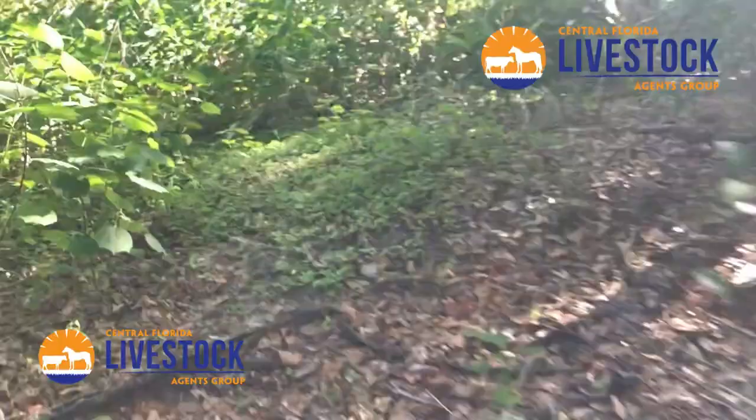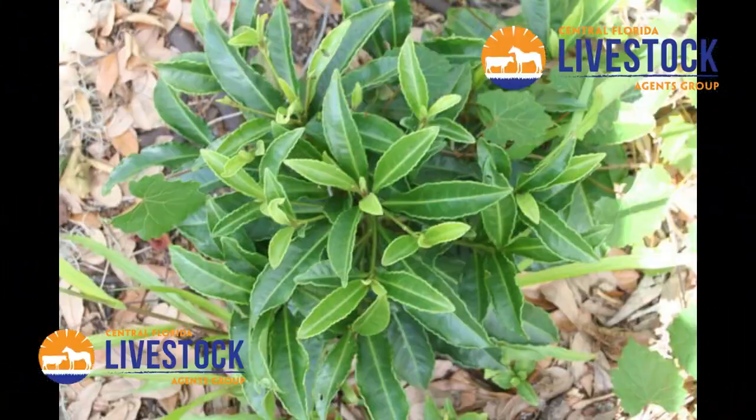Coral ardisia is an evergreen subshrub that reaches heights of 1.5 to 6 feet. It tends to grow in multi-stem clumps. Its leaves are alternate, waxy, and about 8 inches long. They're dark green, hairless, with scalloped margins and calluses in the margins of the notches.